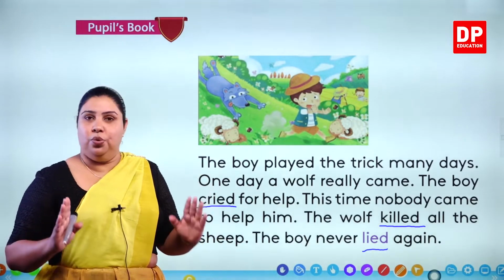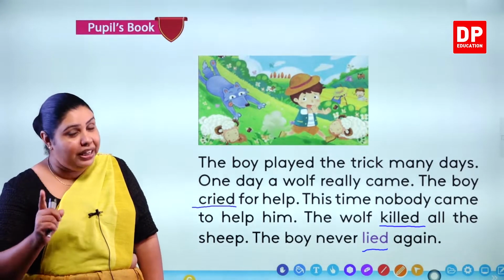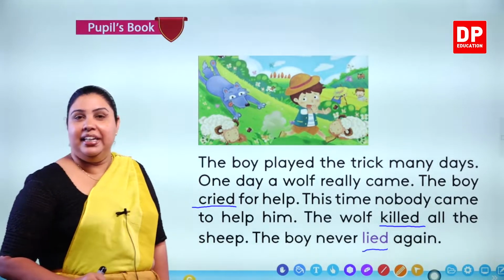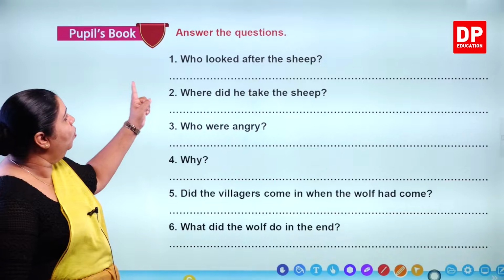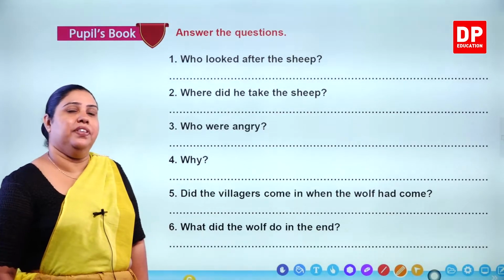So that is our story. Now we have to answer some questions. We are going to read them and see what the questions are and how we are going to write the answers. Answer the questions. First one, who looked after the sheep?